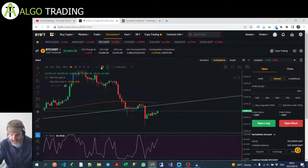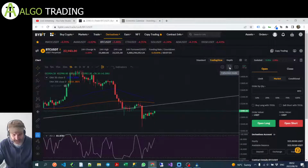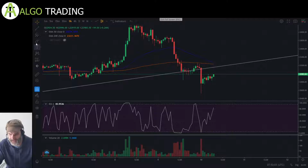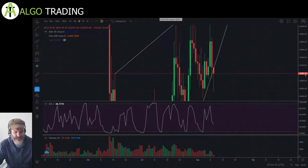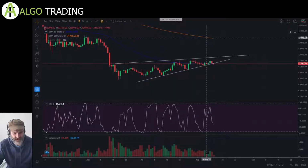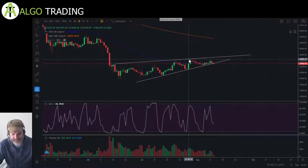What the charts are telling me right now is a standard technical analysis feature: if you're below the 200-day moving average or 200 period, even if it's exponential or standard, that's bearish. Sorry, let me go full screen again. You can see here's the 200-day moving average, at 31,000. We've got our 50-day exponential moving average way below that. We haven't managed to make any big moves since we started dumping from the 34 to 32 level.